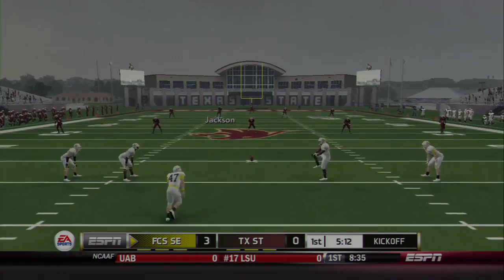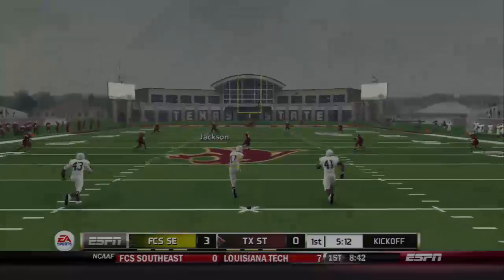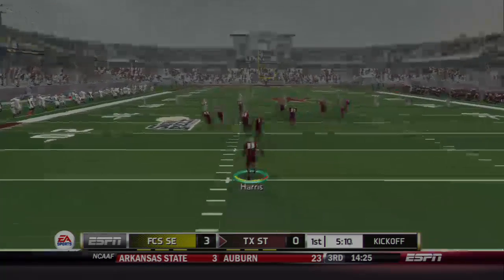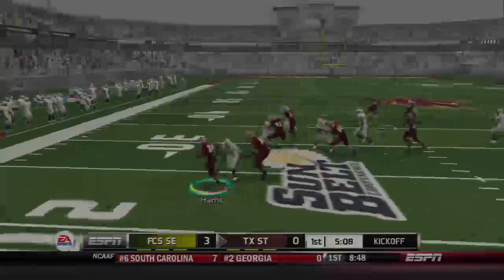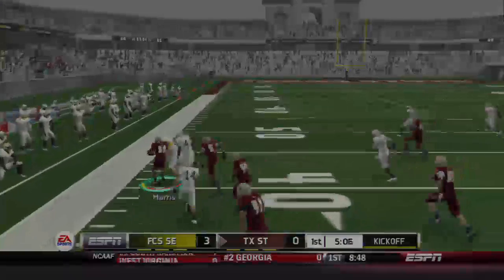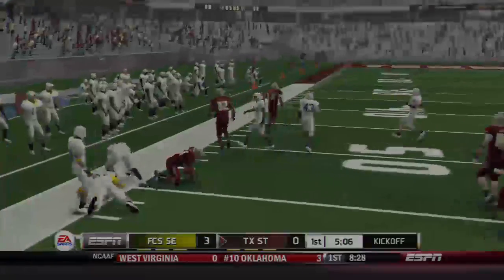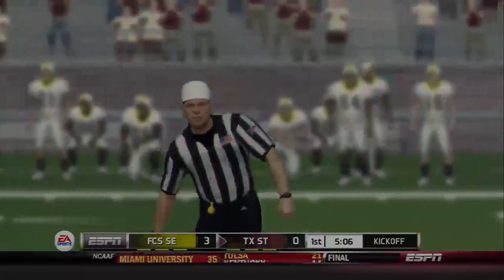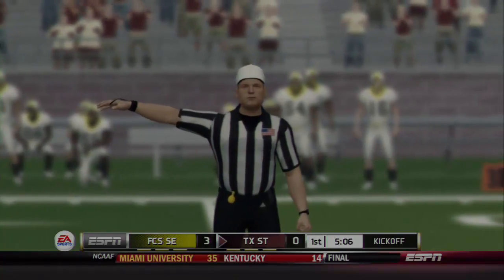Everyone's all lined up and ready for the kickoff. He's to the 20. He's out to the 30. He's tackled at the 44. Not sure what the flag is about here. Let's go down to the field and find out. Clipping. Receiving team.